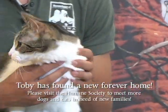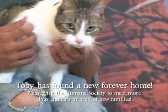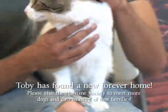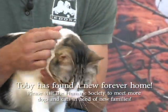This is Toby. He is a 6-year-old domestic shorthair. He's very friendly, very affectionate. He's got quite a bit of spunk left in him. Even though he's 6 years old, he still likes to play, but he also likes to cuddle just as much. He came in with one other cat, so he's lived with another cat in his life.